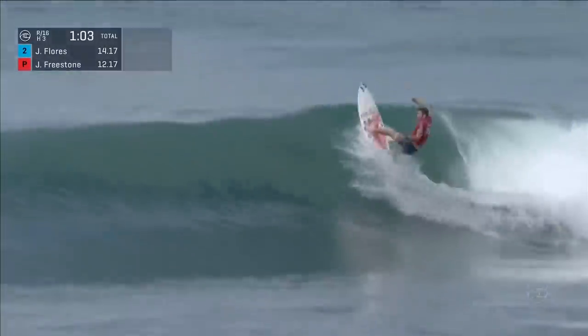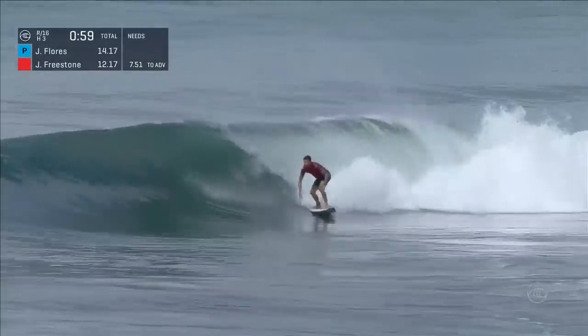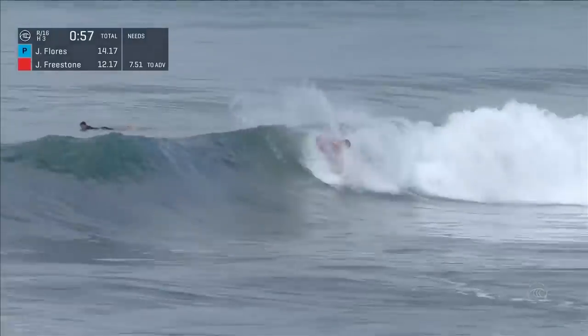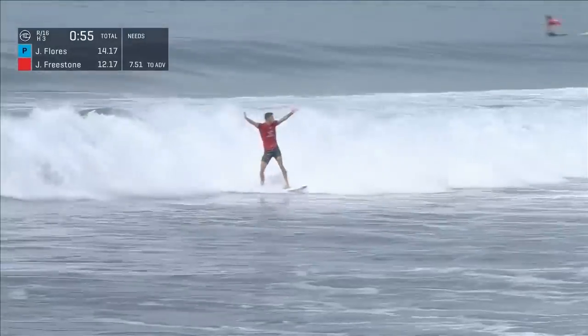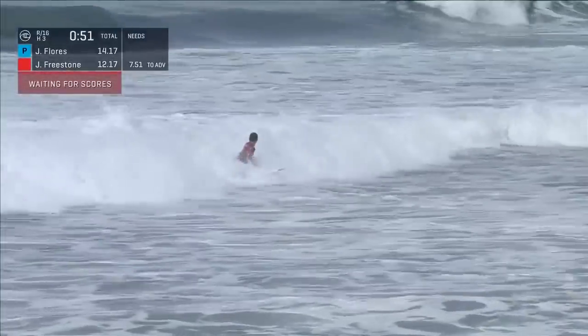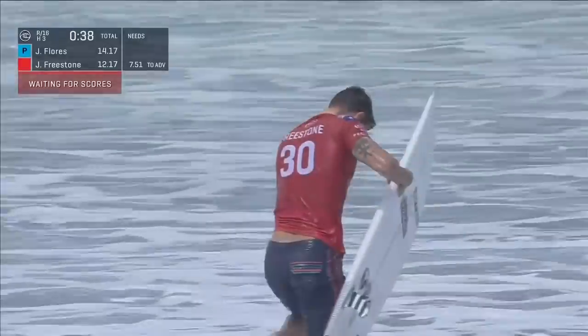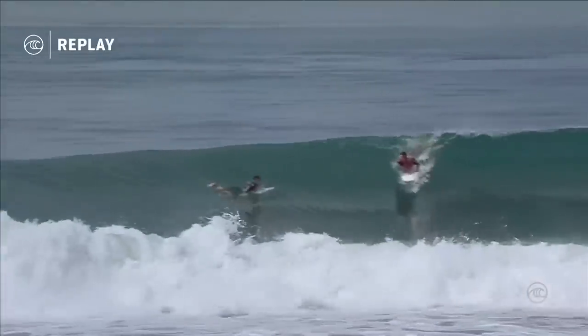Well, one thing Freestone has though is the air game, and he's held it back in this heat so far, but he might go looking for a ramp on the inside here. Whips the reverse of his own. He likes the feel of it. He does need a 7.51. He's selling it, that's for sure.